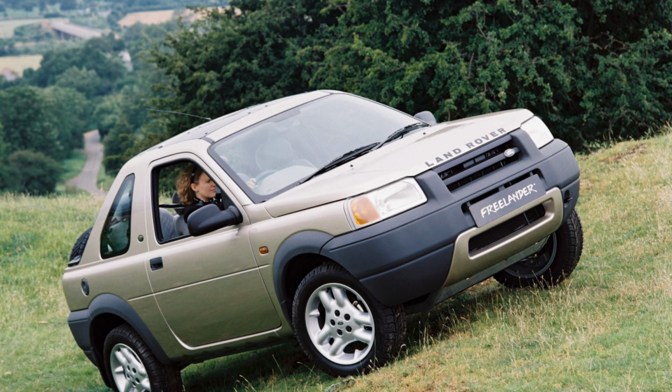It's got the 2-liter BMW turbo diesel engine, which is the one to go for. Do not touch the petrol version of the Freelander 1. Some mechanics, even Land Rover mechanics, say they won't work on it. So top tip, go for the diesel if you're going to go for the Freelander 1.